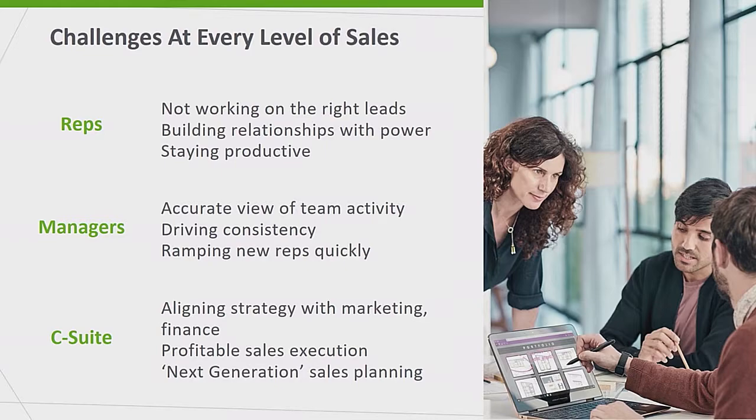Building relationships with power. With all of the connection capabilities that we have, this is still one of the primary issues happening in the world of sales. But mostly it's around staying productive. Microsoft's kind of unique in this realm. We really do think of CRM as a productivity platform. So what can we do to make reps, managers, C-suite, even admins and developers, more productive?